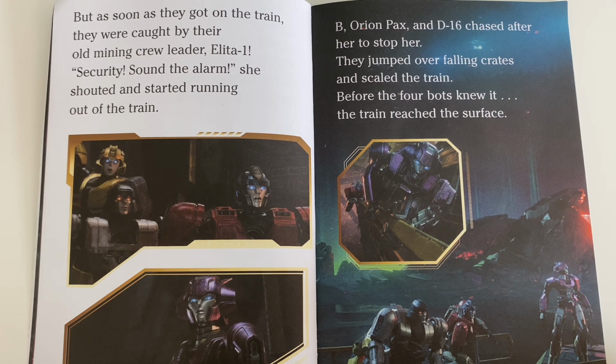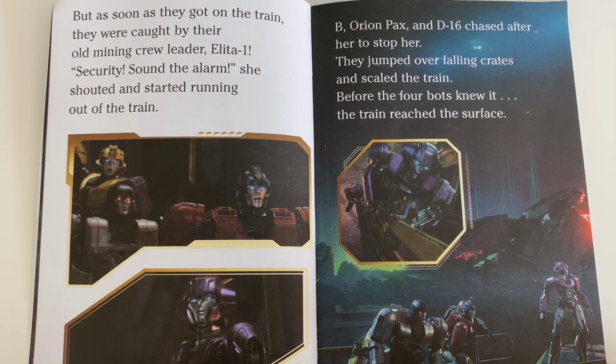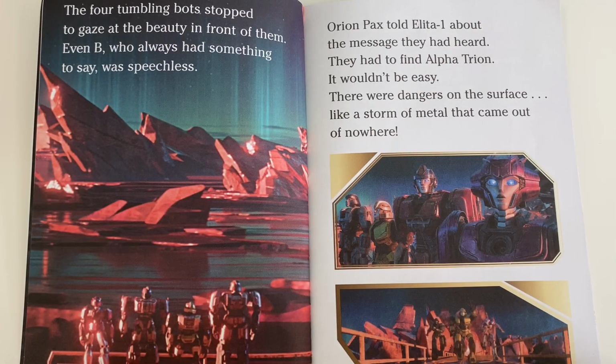But as soon as they got on the train, they were caught by their old mining crew leader, Alita 1. "Security, sound the alarm!" she shouted, and started running out of the train. B, Orion Pax, and D16 chased after her to stop her. They jumped over falling crates and scaled the train. Before the four bots knew it, the train reached the surface. The four tumbling bots stopped to gaze at the beauty in front of them. Even B, who always had something to say, was speechless. Orion Pax told Alita 1 about the message they had heard. They had to find Alpha Trion.